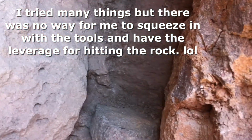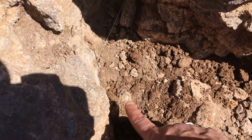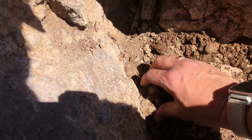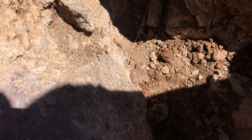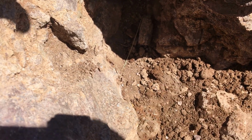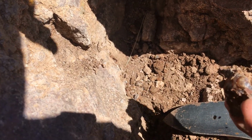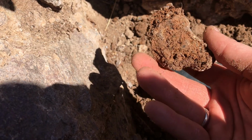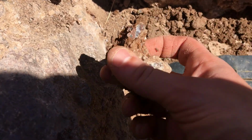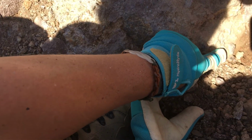Gotta squeeze myself in there though. I think I got a pretty big chunk right here. Let's see if I can pull it out. Nope. Well, a little chunk with some on it. Let's see. Shovel. Oh yeah. That's got some right there for sure. Nice. I'll have to clean that up better, but I can definitely see that there's some darker colors right there. So we'll take that, and it looks like there's a little bit more right there. So I think I'll keep digging in that little area and see what I can find.